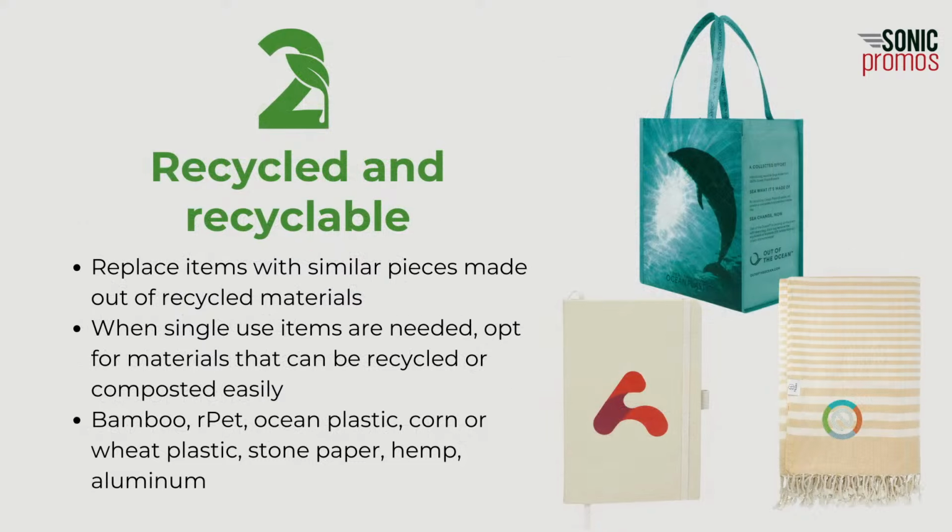Another buzzword that we talk about is recycled and recyclable. We have the ability now where a lot of the items that you get can actually be replaced with items that are made out of recycled materials. When you're not doing a single-use item, you can opt for material that can be recycled or composted. Some of the most popular products that we do are bamboo, recycled plastics, ocean plastics, corn and wheat, stone paper, hemp, and aluminum.